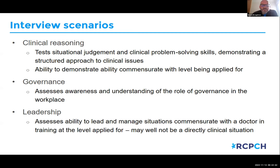Governance will assess your awareness and understanding of the role of governance in the workplace. I would recommend that you do some reading around governance frameworks. The main thing you're going to need to know about is how complaints are handled and how adverse incidents are handled. So complaints, you try to deal with them at the time of the complaint with a senior member of staff, having a nice open conversation with the person who's complaining. Otherwise, you direct them to PALS, Patient Advice Liaison Service, where the complaint is collected. And then the complaint is answered with interviews of all people that have been involved in the complaint. And then we try to use the complaints to improve practice.